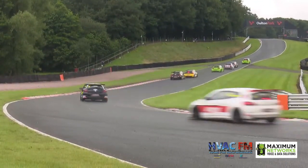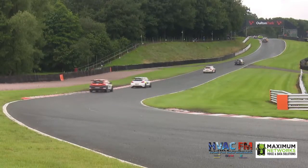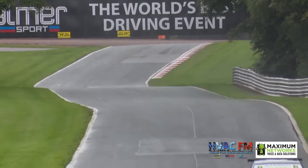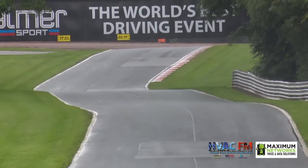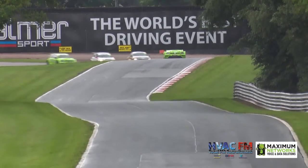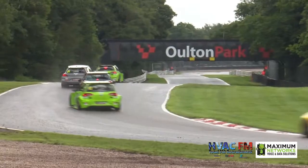Jeff Oulton, I just saw out of my window, trudging down the pit lane, so he's out of the race now, unfortunately. And he had rather a significant impact with that foam stack down at the Hislop chicane. So Richard Gilbert then leads the way. Second place for Wilmot now. Brown in third, and Brown in that Team HARD car looks really competitive now.